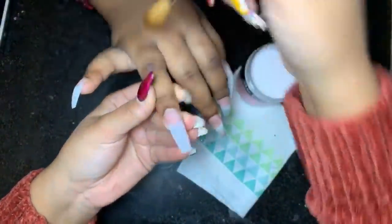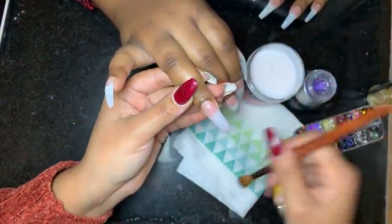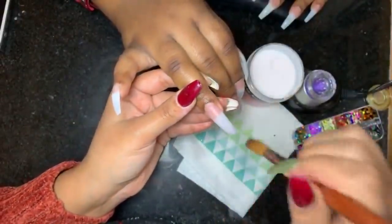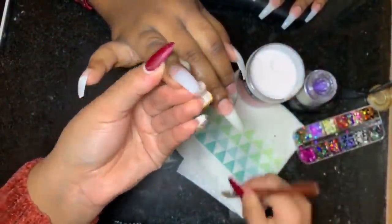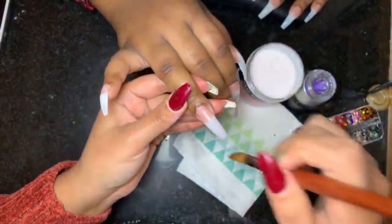I'm just trying to smooth it out. Again, always remember to look at your nail from different angles. And if you need to add a little bit more, then that's fine. Or if you need to move it around to even it out, you can do that now as well by just brushing it around.